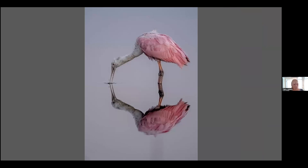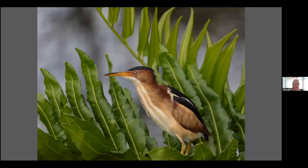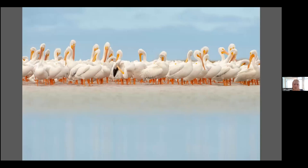Reflection, Roseate Spoonbill, Merritt Island. The Three Musketeers, Great Egret Chicks, Gatorland. Least Bittern, Wakodahatchee. Morning Rush Hour Routine, American White Pelicans, Fort DeSoto.